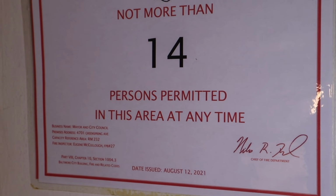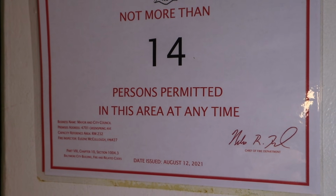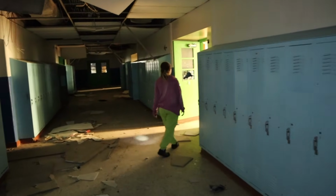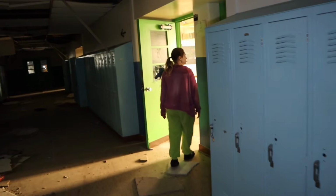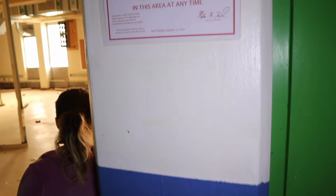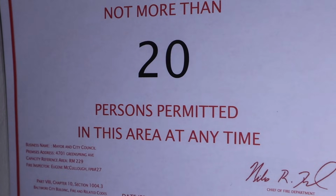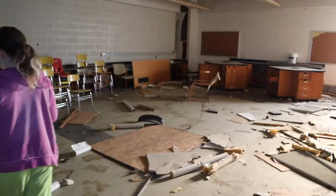No more than 14 persons in this area at a time. Is that per room? That's small, 14 people. A class with like 20-some kids, 30 kids. That's interesting that they have that. But this one says something else. This is 20. You see, no more than 20 persons permitted at a time. So maybe it depends on the size of the room, because that side says 14, but this side of the hallway says 20.